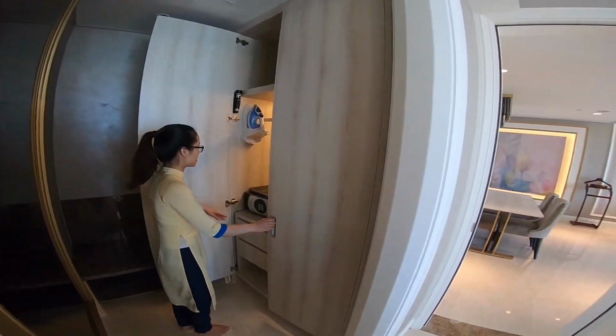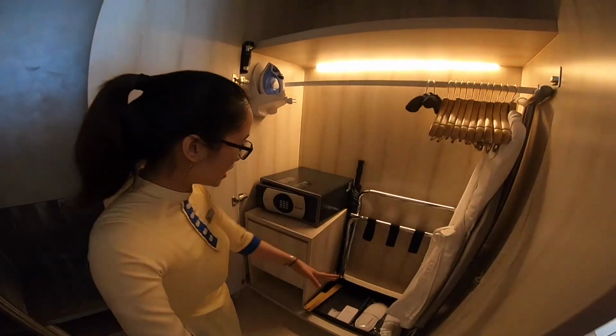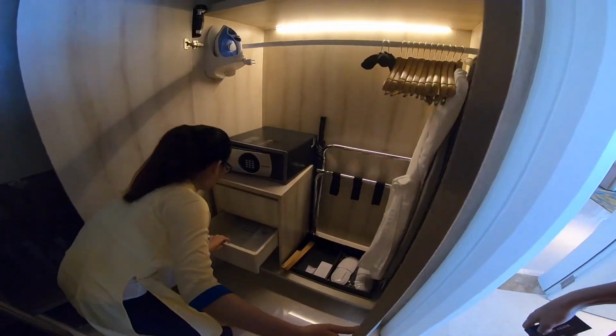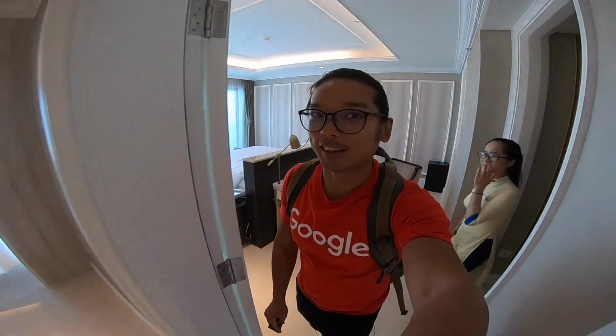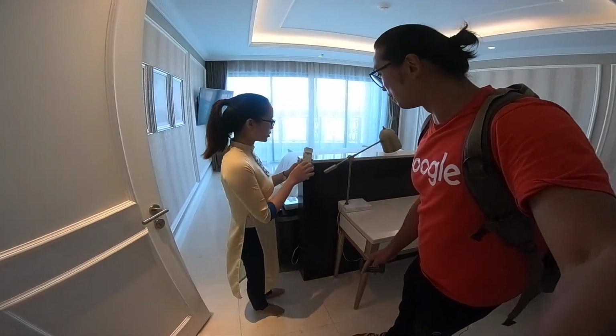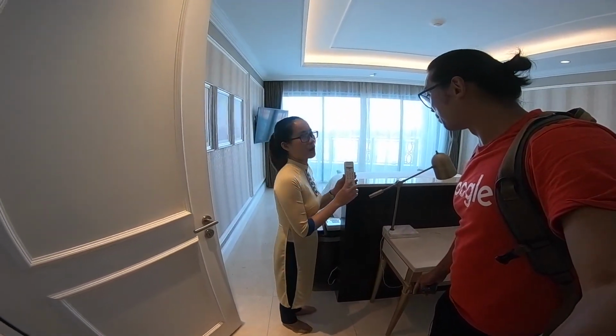In the wardrobe, we set up the safety box, slippers, umbrella, iron, yes. And this is the laundry service. Okay. This room is very, very big, and you can see the beach. Very good view. If you need any assistance, please pick up and dial number 0 for our service center.